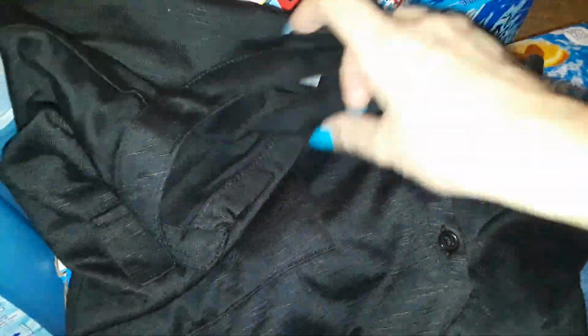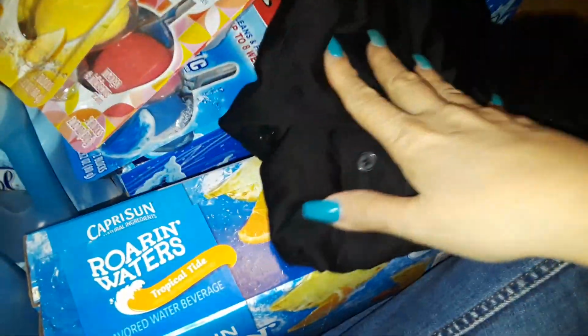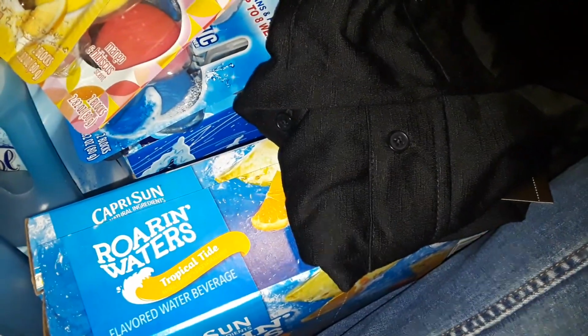This is super cute. They also have it in like, how do you say it, like a melon type of color. I just saw an orb go by. But anyway, I picked up this cute shirt. I thought it was cute. And I got it just in simple black.